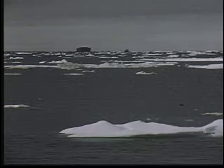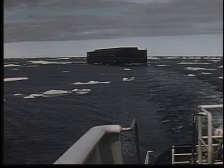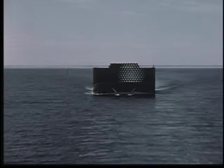Finally, after many hectic hours, the ice floe is conquered. In the open waters of the Arctic Ocean, it's full speed ahead and on to Prudhoe Bay. Tows begin to arrive in Prudhoe Bay, and now another challenge must be met and conquered.